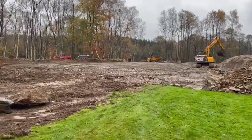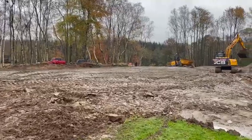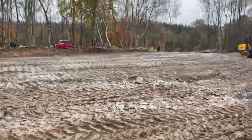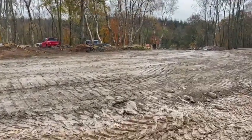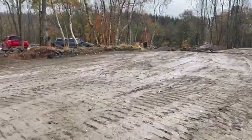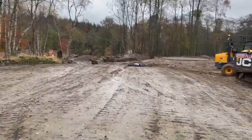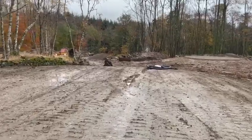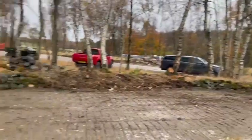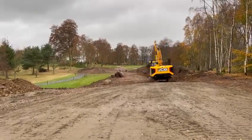So you can see the main play tee has been built up to height. I'll take you through onto that, swing you around. We're just walking up onto the main play tee now. So this is back in probably white or blue position. Digger's in the way a little bit, but you can see through the hole.